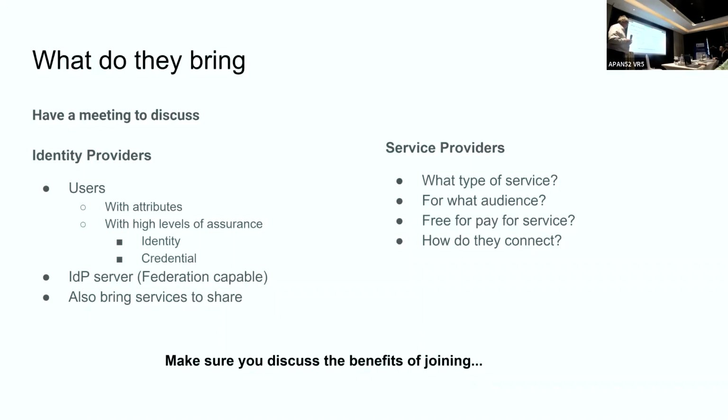Services: what type of service is it? What's its audience? Is it free or to pay for access to the service? And how do you connect? All useful questions you should be asking your service providers as they join. Oh, sorry. And you also need to make sure you're discussing the benefits of joining your federation with the members or the potential members.